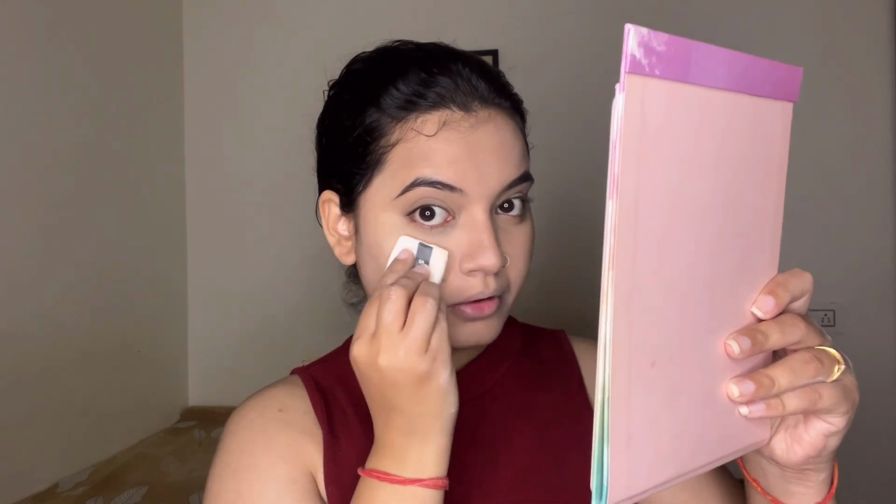Using the same blender to even out all the products on the skin. Next step, using the same translucent powder to set my base makeup. Many creators and beauty gurus suggest a mattifying setting spray at this point, but I really don't like the texture that it gives and therefore loose powder always.